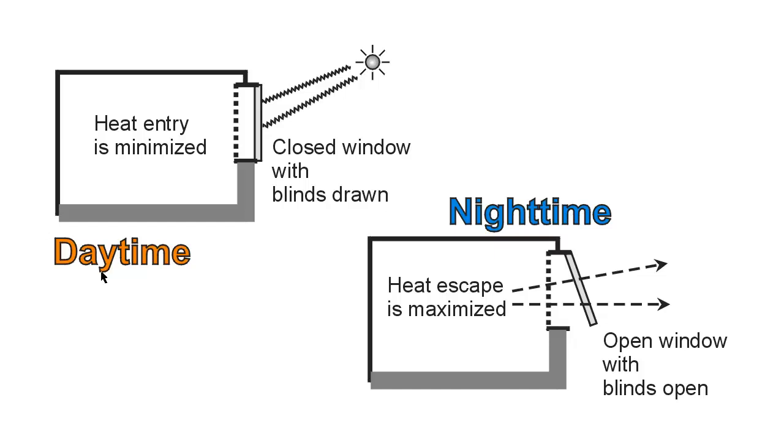At night, you can open the windows. Preferably you have screens so the bugs and birds and bats and things like that don't get into your house. And you can let the heat escape, and you can listen to the crickets chirping and the wolves howling or, you know, whatever, or the people honking at each other on the busy street outside, hopefully not.